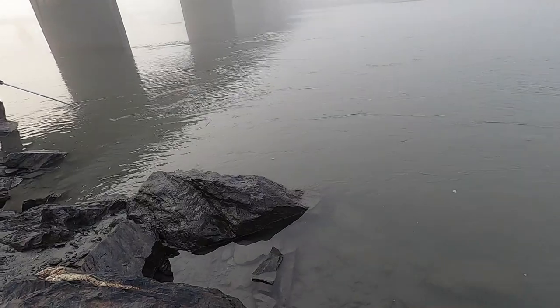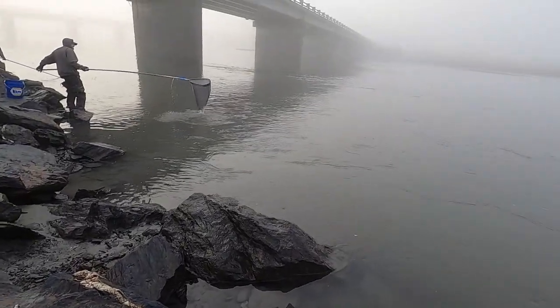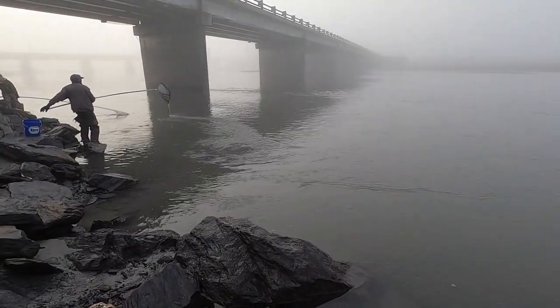Earlier? Is the tide going down or out? Out. Tide should be coming in. Coming in? Sweet.